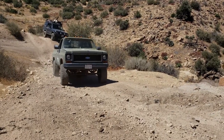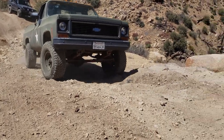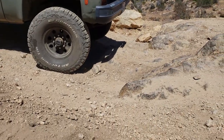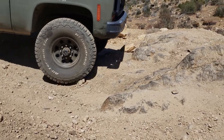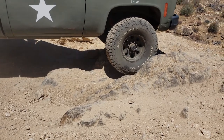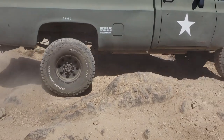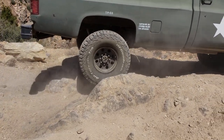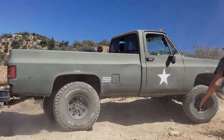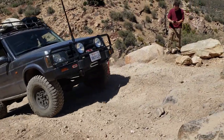All right, JD, let's see what you got. This shouldn't be a big problem for you. You have plenty of ground clearance. Yeah, so that was cool. All right, Brandon, your turn.